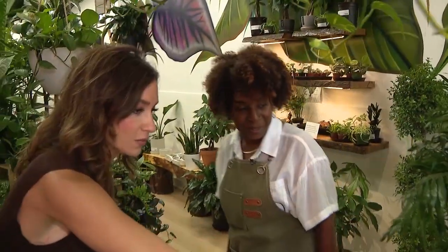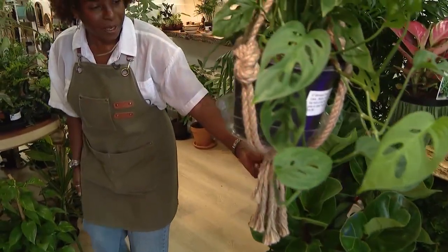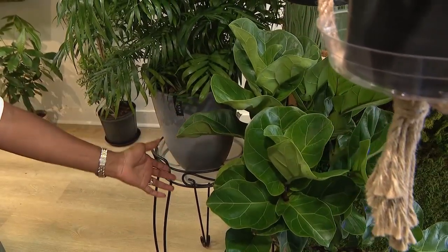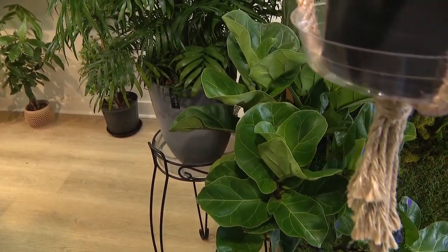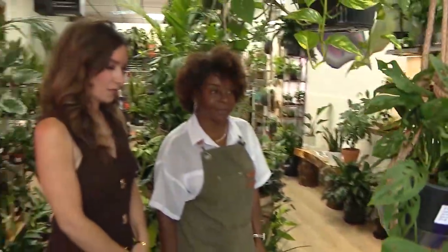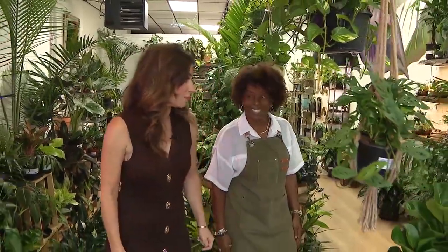Yes. I love this plant. What is this one? So this is a fiddle leaf fig tree. Very hardy, very beautiful. Takes bright indirect light. Very easy to do. She just likes water every once in a while, and she's good. Okay, so I need her, I think, in my life. I also love them. I love all of them.